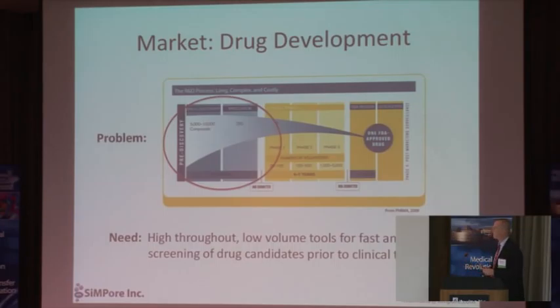Once the early screening is done in some of these high throughput systems, the preclinical studies, the in vitro and animal studies, are really low throughput. There's a significant need here to move high throughput to these in vitro assays. Low volume tools need to be fast and efficient, using fewer reagents.